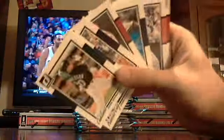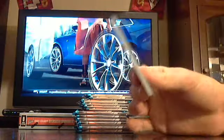So the case we did last night, Eric bought a case of it. Madison Bumgarner, Giants. He pulled an orange auto, two gold autos. He had a pretty solid case last night.